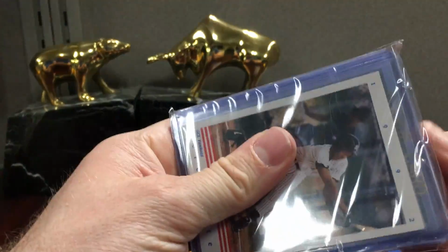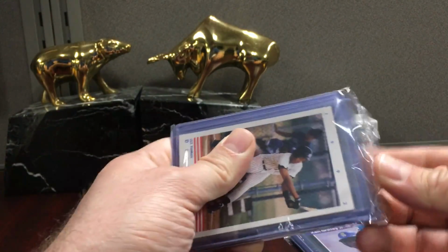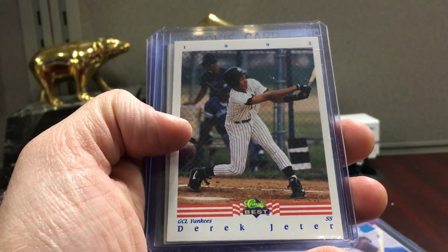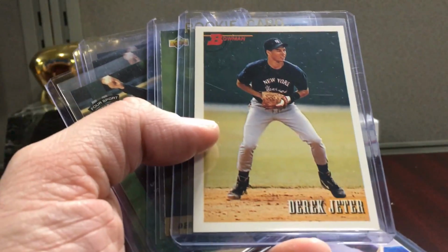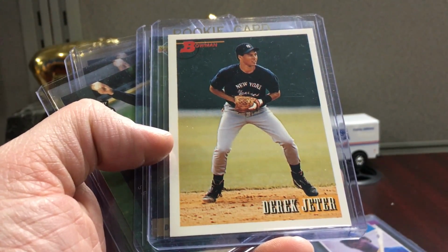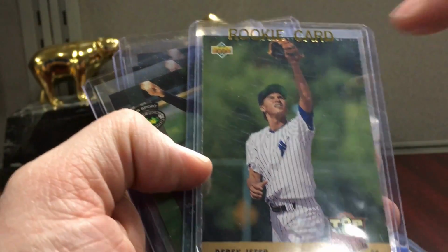I don't remember buying these. These might be throw-ins, guys. That's a neat Jeter. So that's '92. That would be like an XRC or a PRC. Maybe I did buy a Derek Jeter lot. I honestly can't remember. There's the Bowman. That one's centered. It'd be sweet to rip off a gem mint Bowman in this lot. The quest is going to continue.